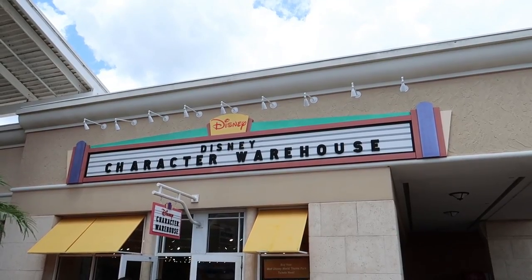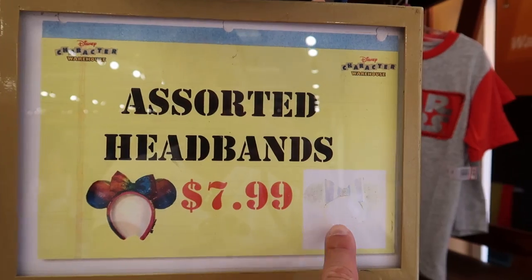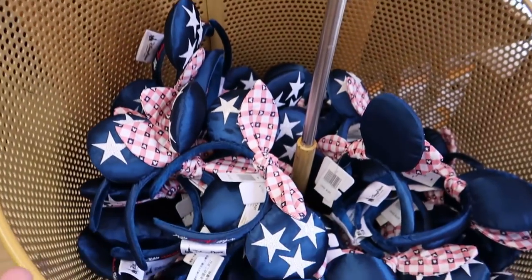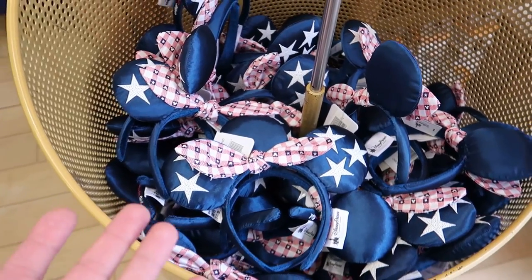So here we are at the Character Warehouse. Let's head inside and have a look and see what kind of deals we can find. There's a sign here that says assorted headbands, $7.99, and they've got the Magic Mirror one and the Rainbow one, but they're just selling this American one. Which still, Jen bought this one for full price. Ding dang, $7.99 here, and there's a lot of them.